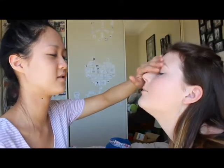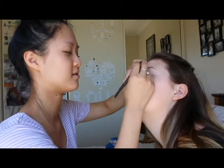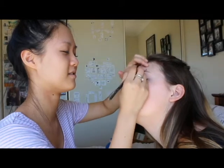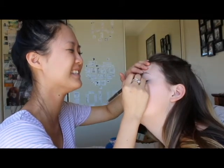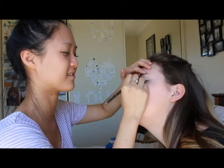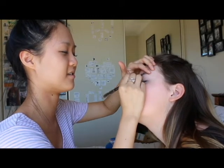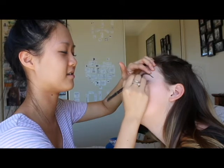Do her brows first. Okay. Close your eyes. Looking towards the camera. So you can feel with your brows. I take a lot of pride in my brows. Please don't concentrate. It feels really, really nice and smooth.